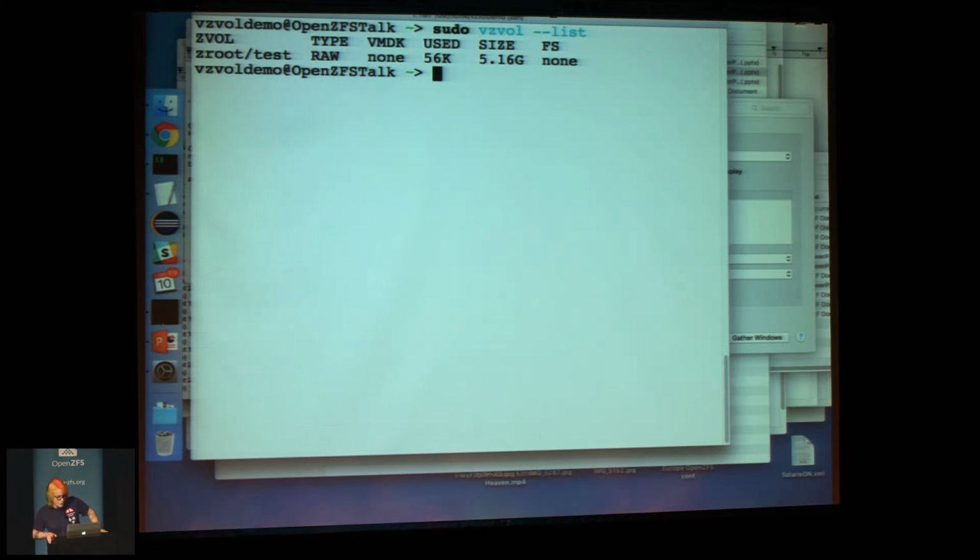Somebody give me a name for the volume and give me a size. Not going to name it tank. All right, we'll call it Trinity. And how big are we making it? 5 gigs? Cool.